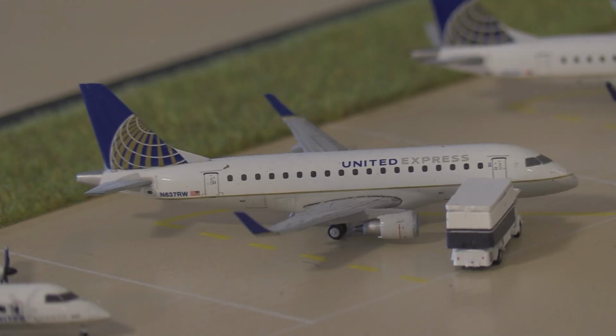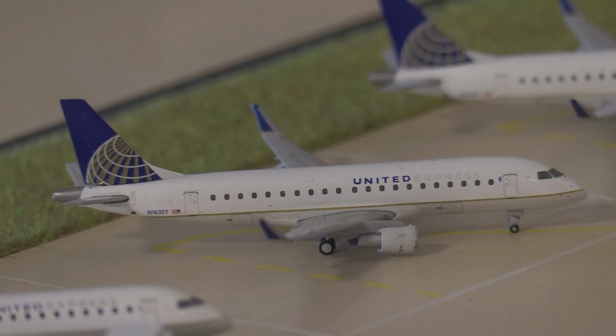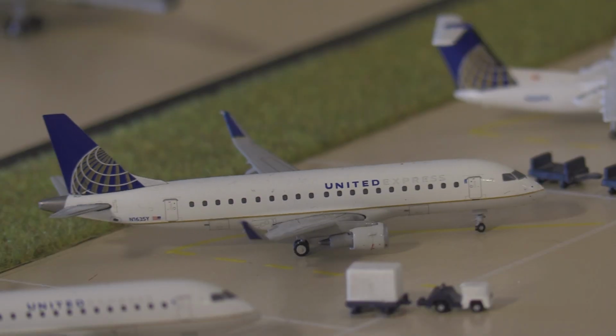Next along, just getting catered, we have a United Express ERJ 170. He's about to head out to Greensboro. And next, they just arrived in, we have a United Express ERJ 175. He's just arrived in from Grand Rapids. Then here we have another United Express E175. He's just going to be heading out to Austin.